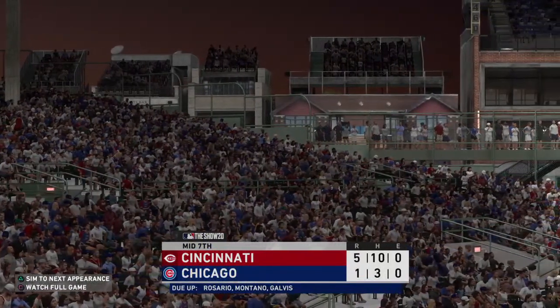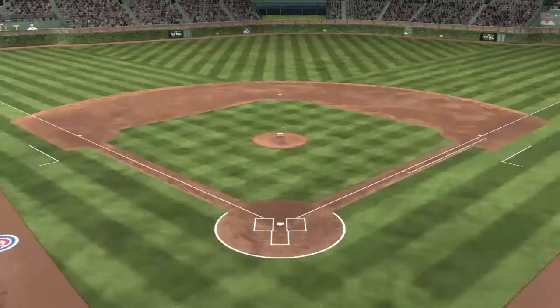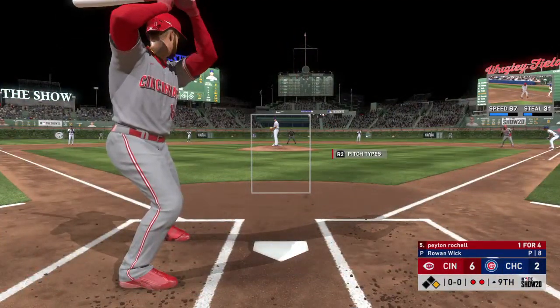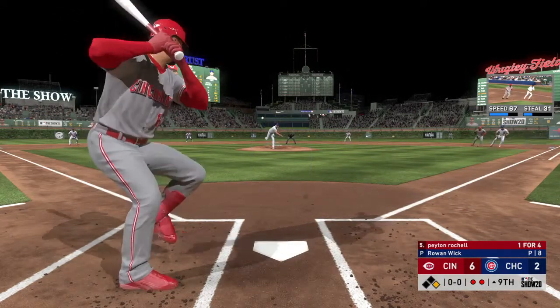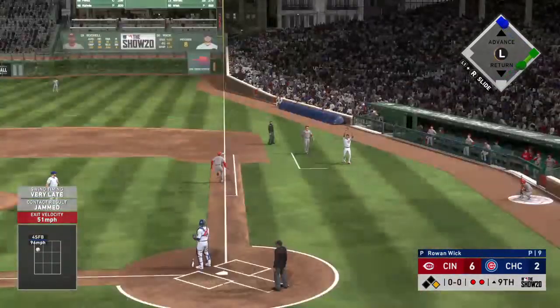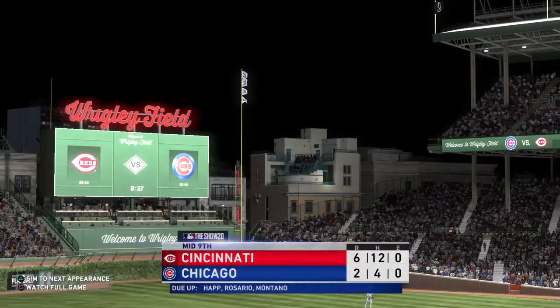On now to the bottom of inning number 7. Reds out in front. Play ball. Into the box now, number 16. He's 1 for 4 for the game. First pitch of the at-bat. Pops this one up. Montano in foul ground, and that's the third out. Reds leave one. They lead it 6-2.